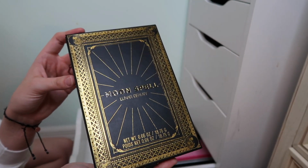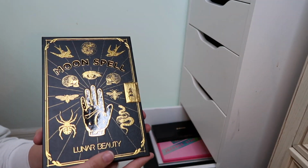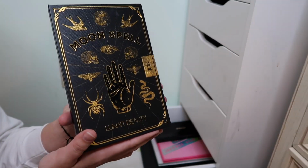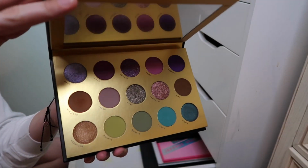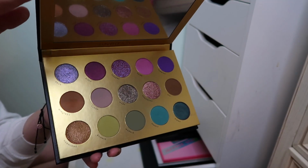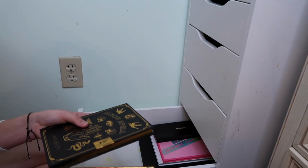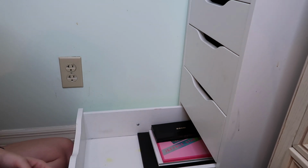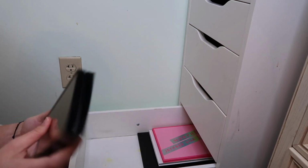Then I have the Lunar Beauty Moonspell palette. I kept the sleeve just because I thought it was really neat. Looks basically like a book. And then you open it up and there are the shades. Really like the look of this palette. And honestly, the concept of this was what really made me want to buy it. So I did.